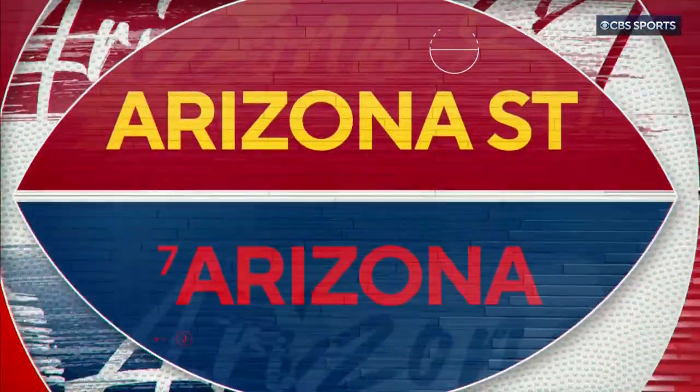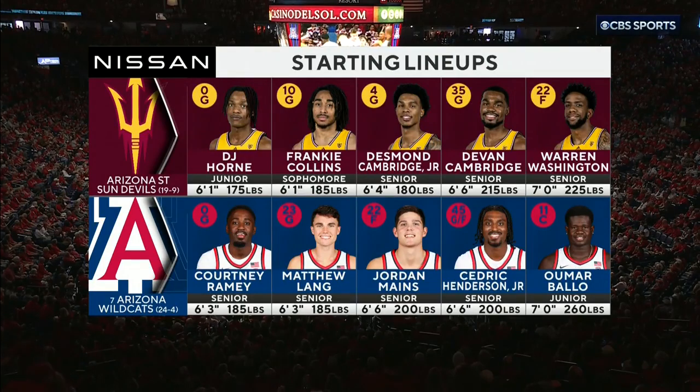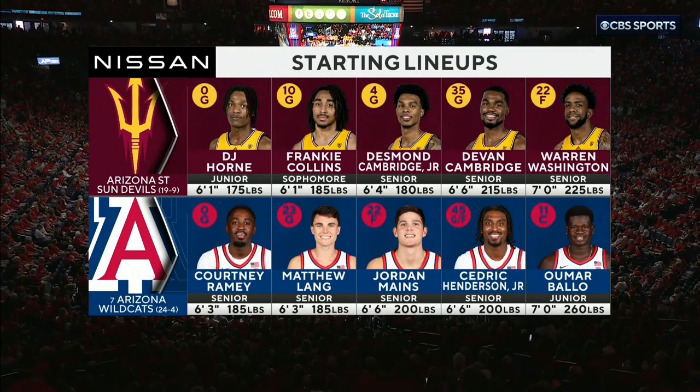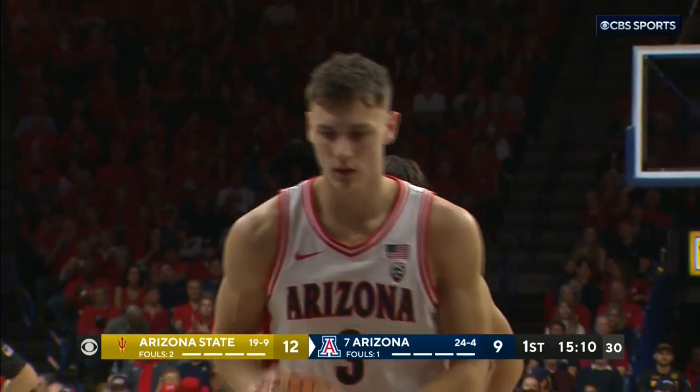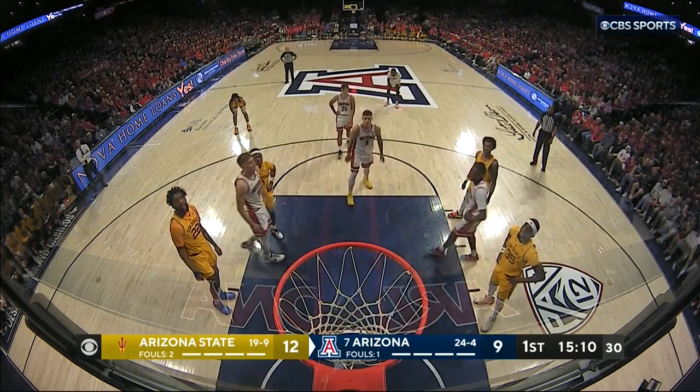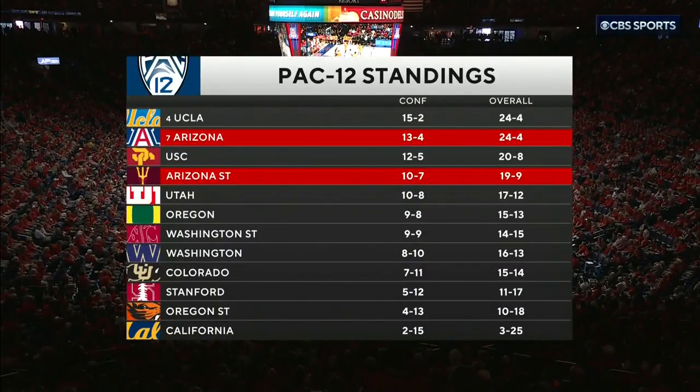Starting lineups, it's senior day here, so for Tommy Lloyd at Arizona, Matthew Lang and Jordan Main started this game. And you know what? They both contributed and made some nice plays. Arizona State is a terrific defensive team, and Arizona is a fabulous offensive team. Yeah, Main came out and gave him a steal and a bucket, so a pretty good lift to start to get the fans involved. Here's what's at stake here in the Pac-12.